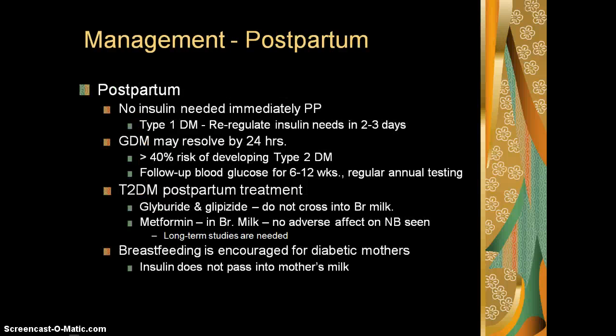In the postpartum period, no insulin is needed immediately. For the type 1 diabetic, she can then re-regulate her insulin in about 2 to 3 days. For gestational diabetes, sometimes it resolves in the first day and no further treatment is needed. But at least 40% increased risk of developing type 2 diabetes at some later time. So these women need follow-up blood glucose around 6 to 12 weeks and regular annual testing after that. Type 2 diabetes postpartum treatment might include the several oral hypoglycemics that you see here.